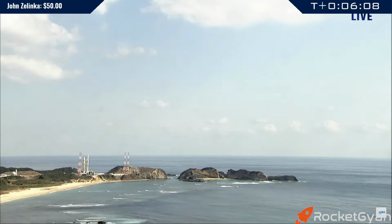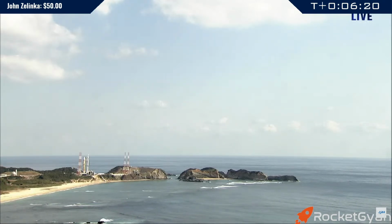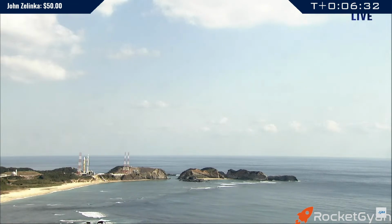Now we are waiting for some... This is not going to happen. The launch is not going to happen for sure. We might get to know the reason, but I really like that they immediately broadcasted the reason for the liftoff not happening at that point in time. I really like that. And let me see if we have anything else to see.